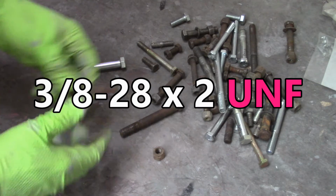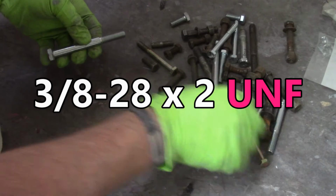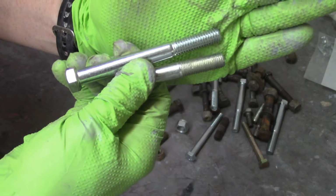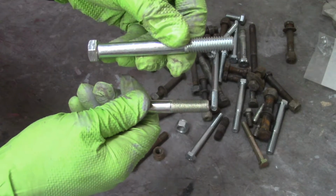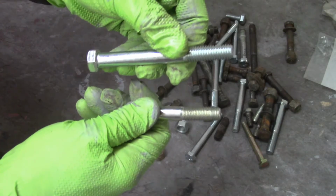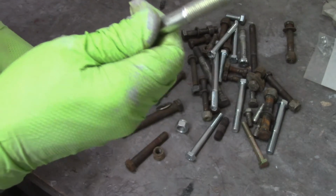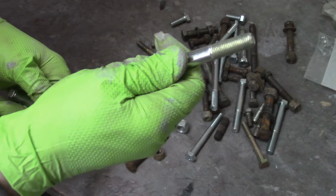So what about this UNF? Well, if you look at these 2 bolts, let me get you a nicer one here. If you look at these 2 bolts, you can probably pretty clearly tell that the threads are different. This top one would be referred to as a UNC, or a Unified National Coarse Thread. This other one would be a UNF, or a Unified National Fine Thread.